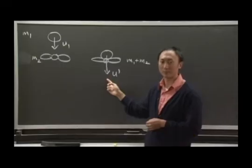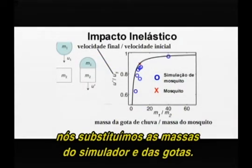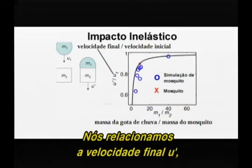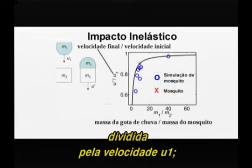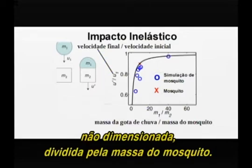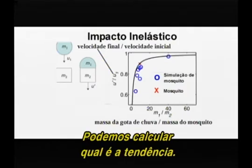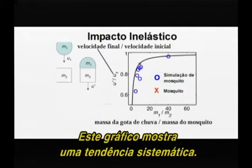After this impact, we have a combined mass of m1 plus m2 and a new velocity, which we'll denote by u prime. In the graph you're looking at, we've changed the masses of the mimics and changed the masses of the drops, and we plotted the final speed u prime non-dimensionalized by u1 versus m1 non-dimensionalized by the mass of the mosquito. You see the trend is very regular among these data points. We can calculate exactly what the trend should be.